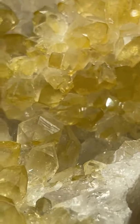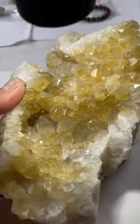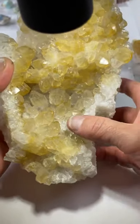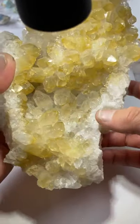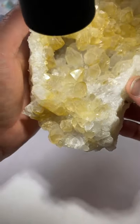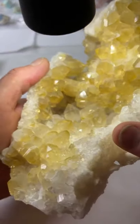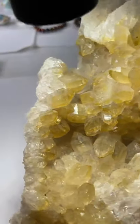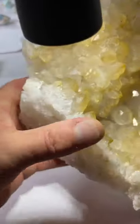Pretty nice. It's pretty pristine too. I need to look with my eyes, but I don't see a lot of damage. I mean, there's like this here, but I don't even know if there's crystals there. So there's a bunch of crystals, a bunch of phantoms. It's got a little cave in here, a bunch of crystals in there. I mean, I can show this.